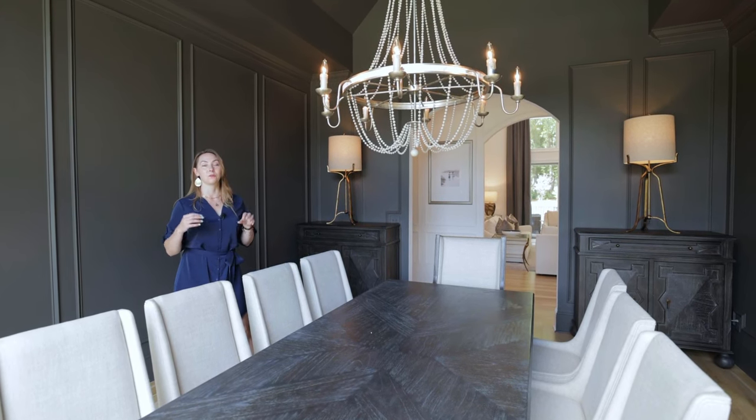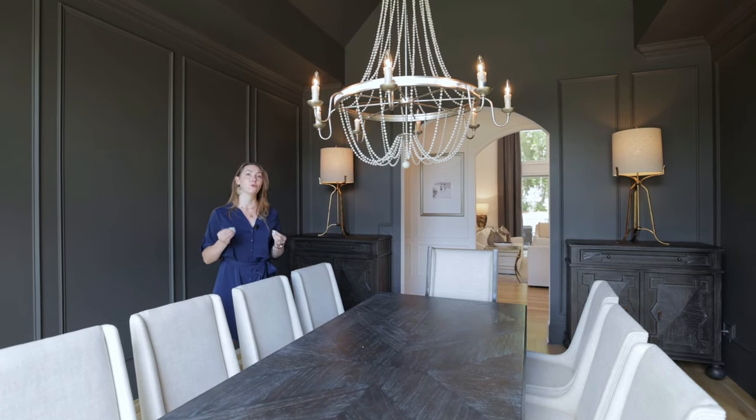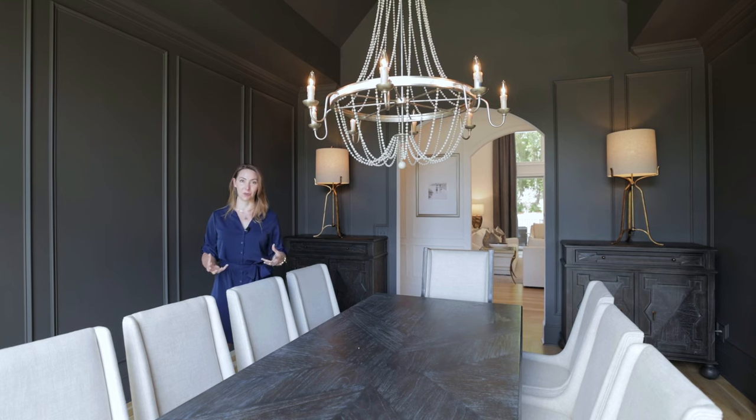In fact, this room has one of the largest windows per square footage, I guess you could say, for the room. So there's so much natural light coming in here that the black walls actually almost glisten when you're in the room, and it truly gives it more of a warm feel.